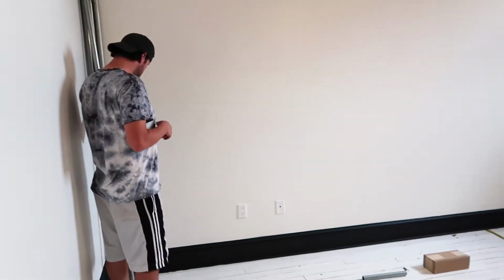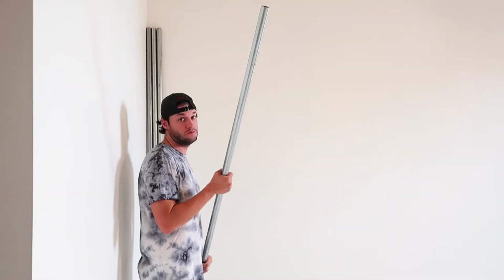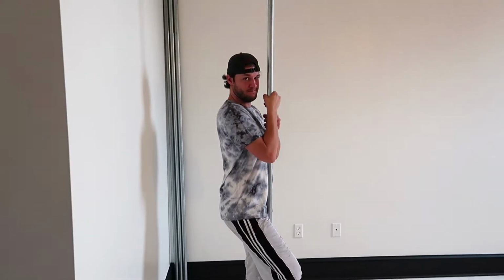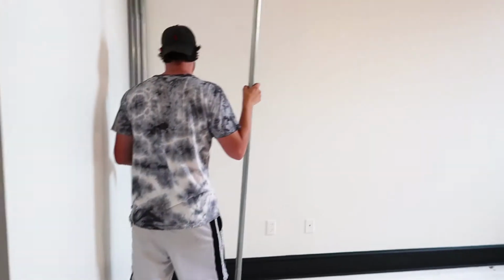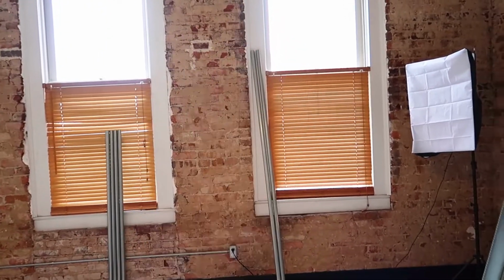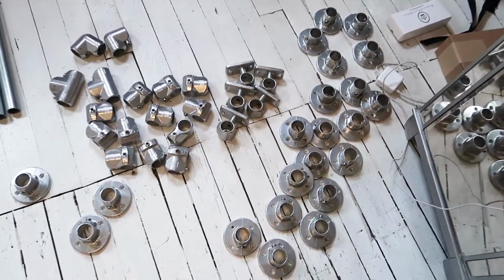All right, so we're in the first stage of the process of putting this together. Okay, so this is what we're working with. I'm gonna get some custom drapes maybe to put there. So we're kind of just starting out.